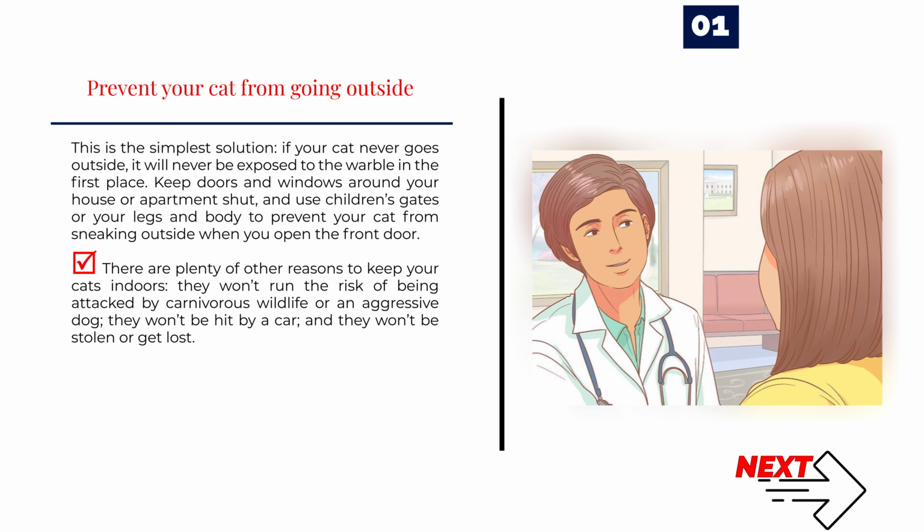Keep doors and windows around your house or apartment shut, and use children's gates or your legs and body to prevent your cat from sneaking outside when you open the front door. There are plenty of other reasons to keep your cats indoors. They won't run the risk of being attacked by carnivorous wildlife or an aggressive dog, they won't be hit by a car, and they won't be stolen or get lost.